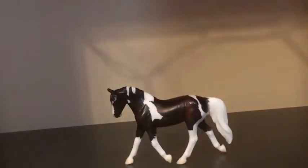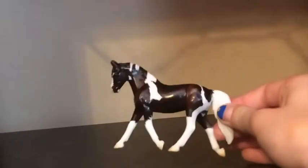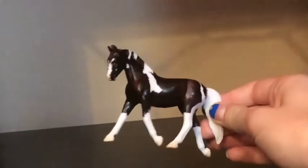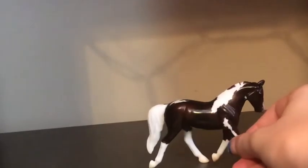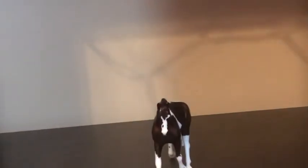So, this is a mini Oliver. He is a really pretty, kind of chocolatey brown color more than a black. You can see right there where his flank is. So, he's really beautiful and really smooth and nice. Nice feeling, nice looking horse. So, his name is still the same as the bigger Oliver, just in his stablemate form, and he's really nice. So, moving on to the next horse.